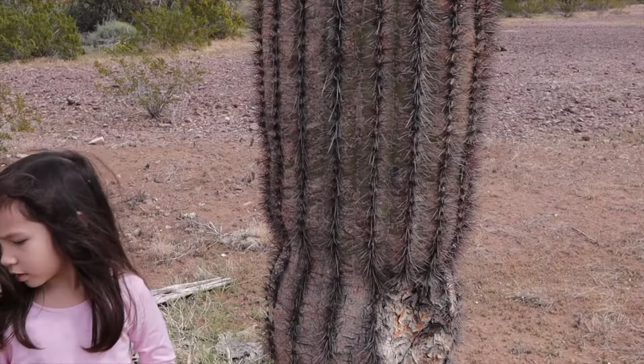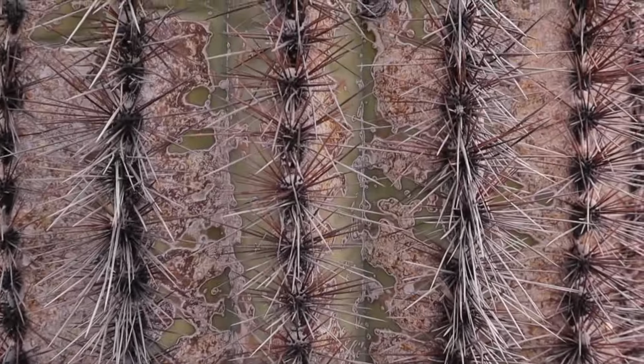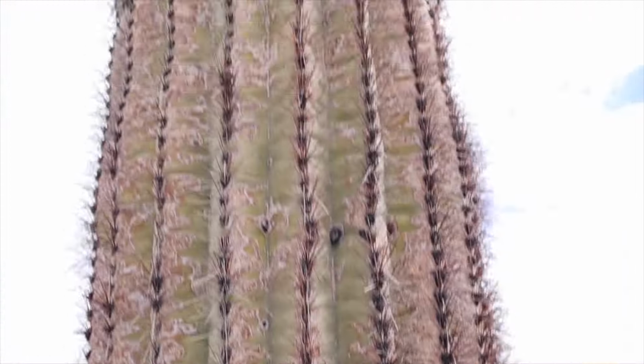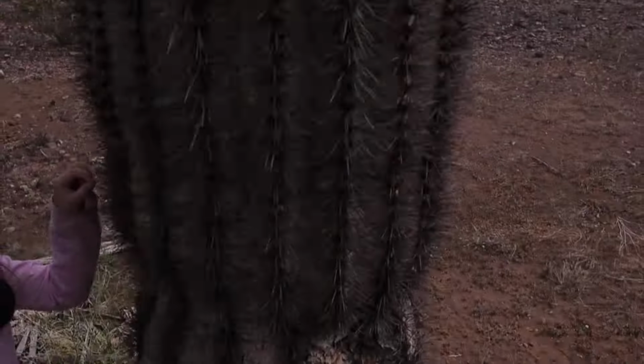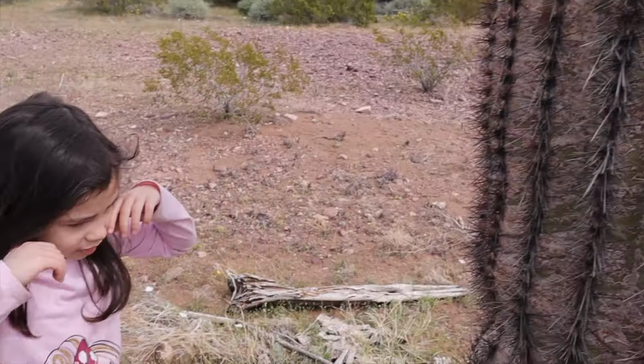Like this, it doesn't poke me. It doesn't poke you? Let's look at it up really close. Wow. Can you look at it? Poke me. That's so tall. Here's the stump.